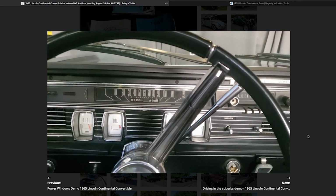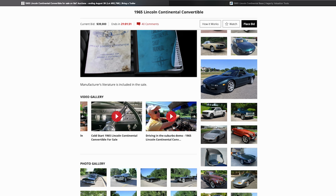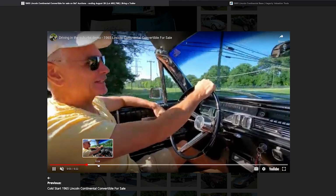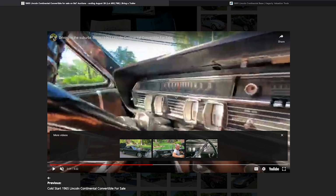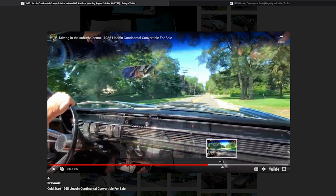In the rare circumstance, you've got to pump it maybe once or twice, which is normal for an older car. But he also shows this driving video, and he's going about 50 miles an hour. He says here, you can kind of see, this is great. The passenger zooms in to show how fast they're driving.